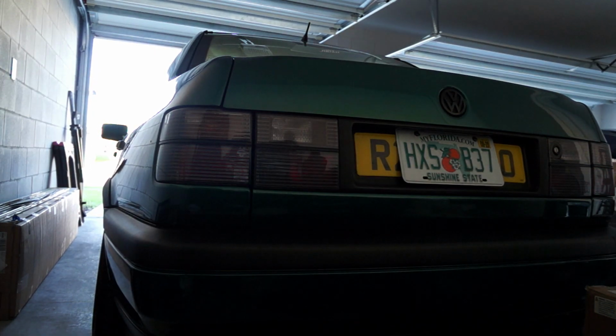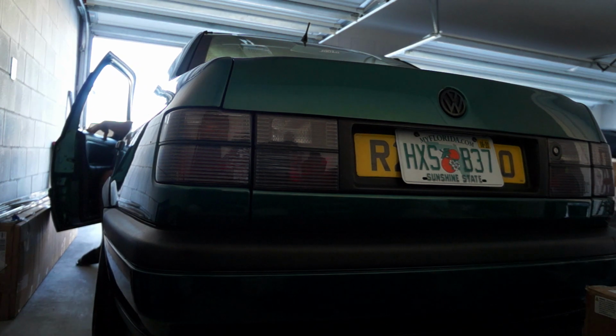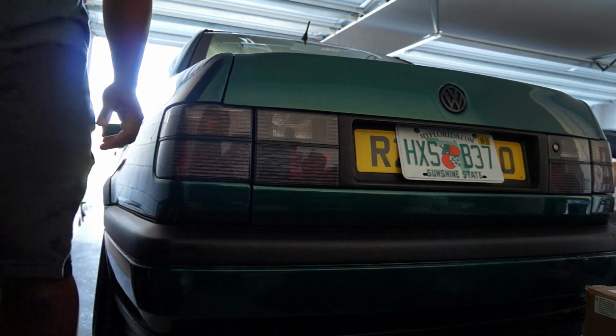So I'll give you guys a cold start and then pull the GT out and clean that, because the inside of that is absolutely disgusting. Drive her in the morning, because starting that up at 4 o'clock in the morning just doesn't make any sense.